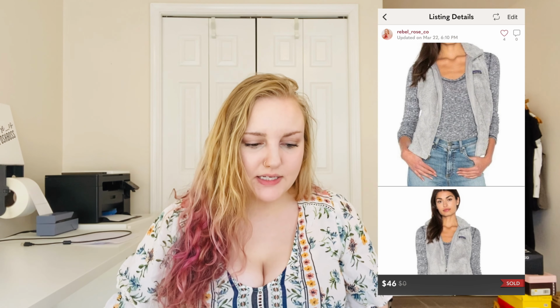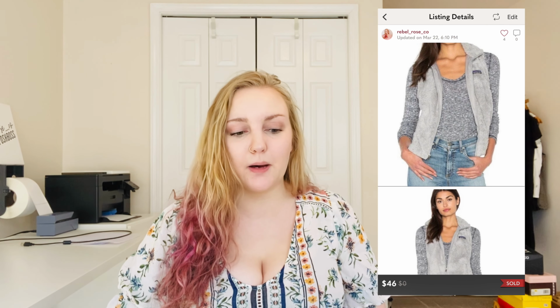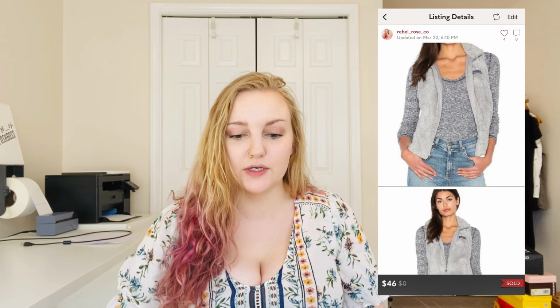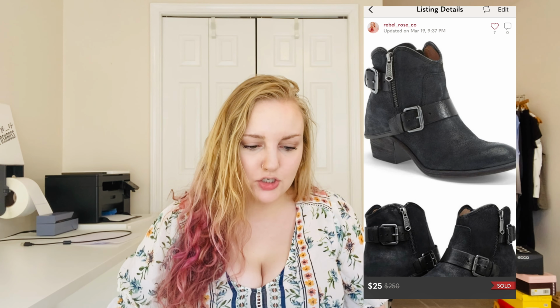Okay, I sold a bundle for $85. So I did sell that Patagonia Los Gatos gray fuzzy zip up vest. I also realized that I forgot the word zip, so I just put fuzzy up vest. I sold that in a bundle with a few other things like an Eileen Fisher striped tank top, a Madewell swing dress, a couple other smaller items, and I sold the whole bundle for $85.